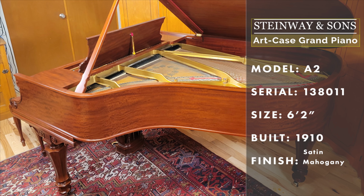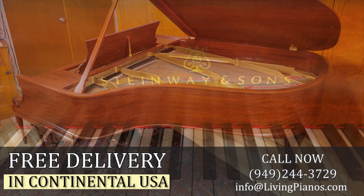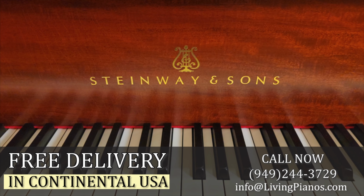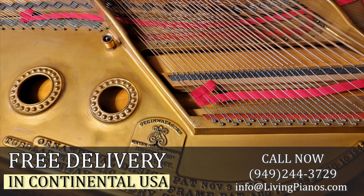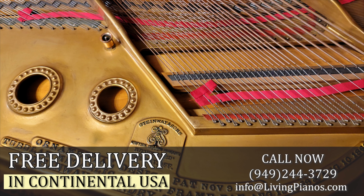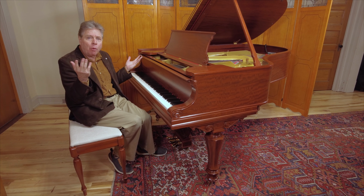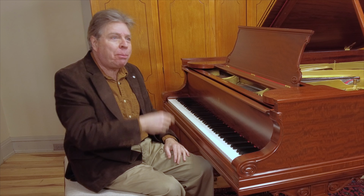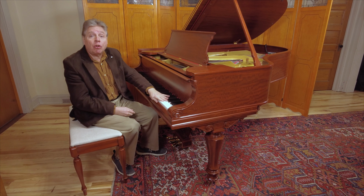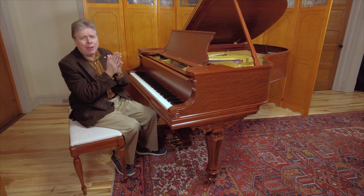This New York Steinway Model A2 from 1910 is one of the most amazing pianos of this era I have played. From the beautiful, pristine, real ivory keys, how can this be possible from over 100 years ago? Before I made this video, I climbed under this piano, and I would have thought I was looking at a brand new piano. The original Steinway soundboard is impeccable, and what a tone out of this piano.